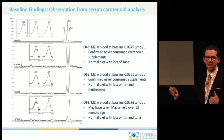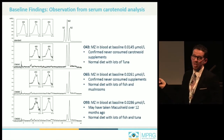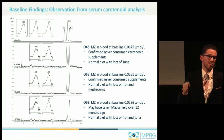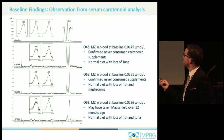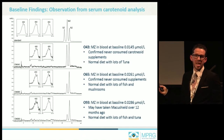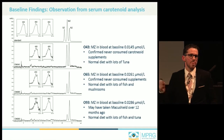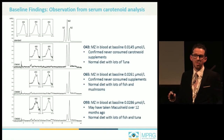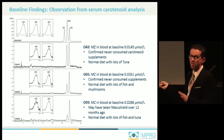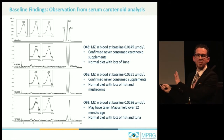So we contacted the 3 subjects in question and we got the following information. The first question we asked them was to be very sure to confirm that, as far as they were aware, they hadn't taken a carotenoid supplement. 2 of them said absolutely with certainty that that was the case. The other person said maybe 12 months ago or 2 years ago they would have taken one of their MacuShield supplements. The lucky point is that this subject actually was a dropout, so is not included in the analysis anyway. But I just think it's an interesting observation.